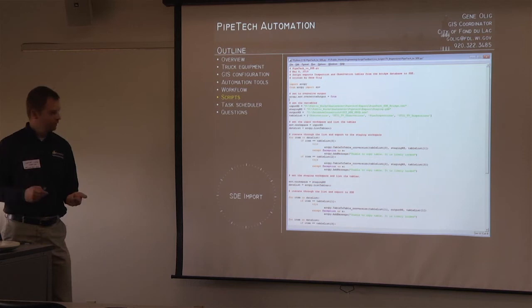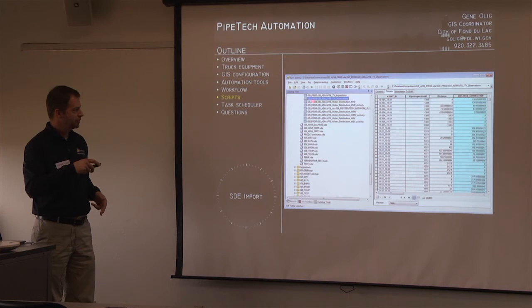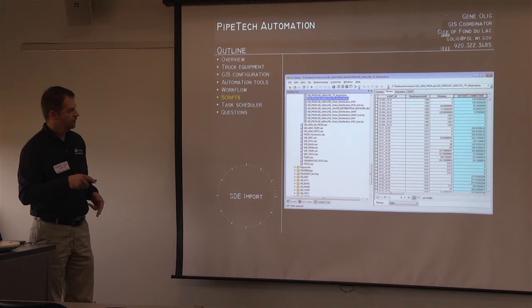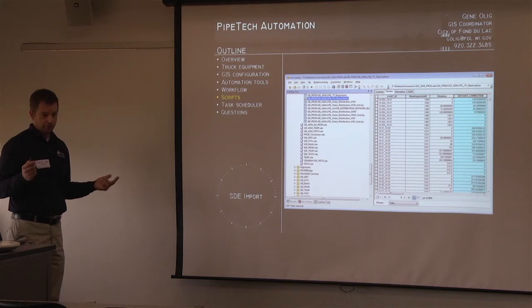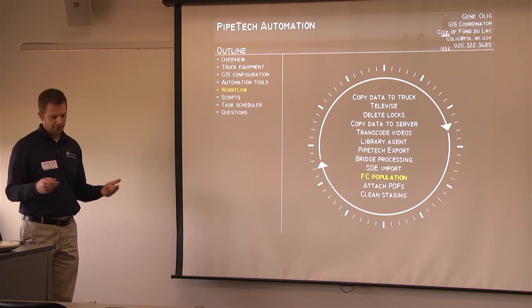And this is what it looks like. So this is our production SDE database. We have an inspections table here and an observations table here. Here we have our distances and our distance corrections, our asset IDs. Now all of the data that we really care about, our observations and our inspections, are in SDE. So the next step is to take that data, whatever data we're interested in, and populate that into our feature class.